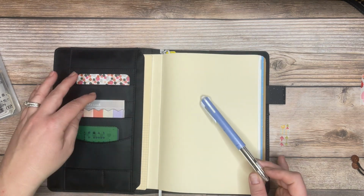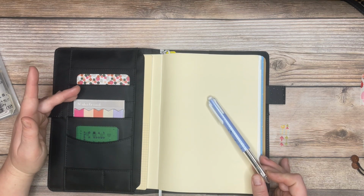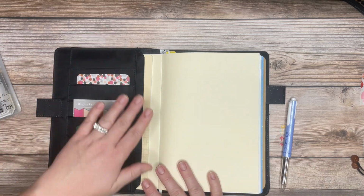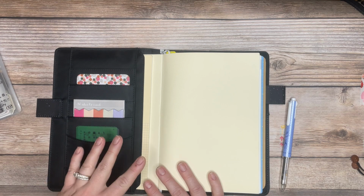So I don't really need or use page flags all that often anymore, because if something is tentative, I will just pencil it in instead of using a page flag. So I don't decorate this. Everything in this planner system setup has a purpose.